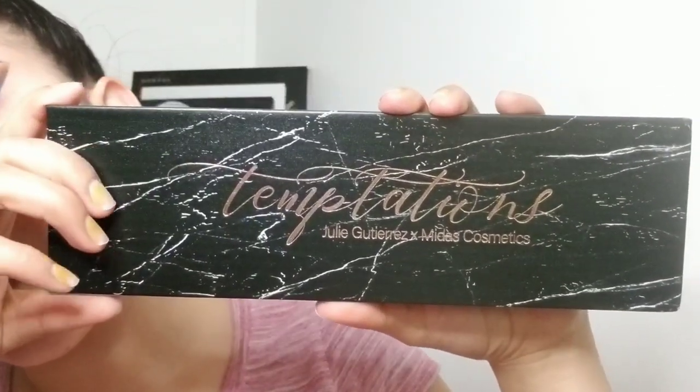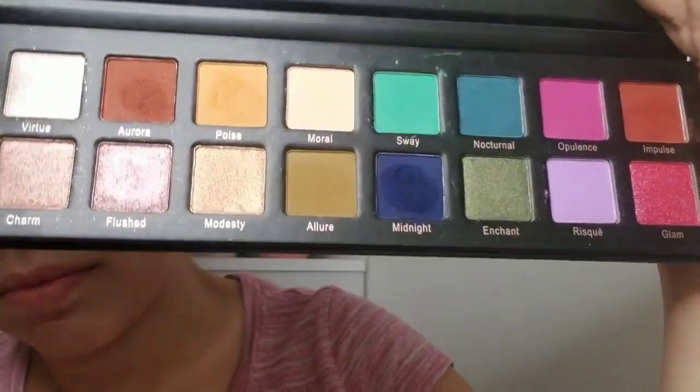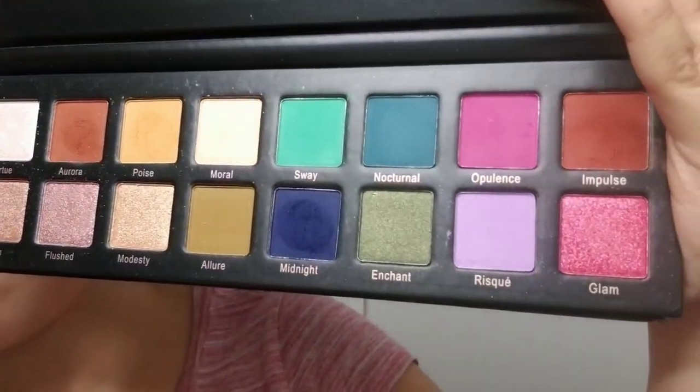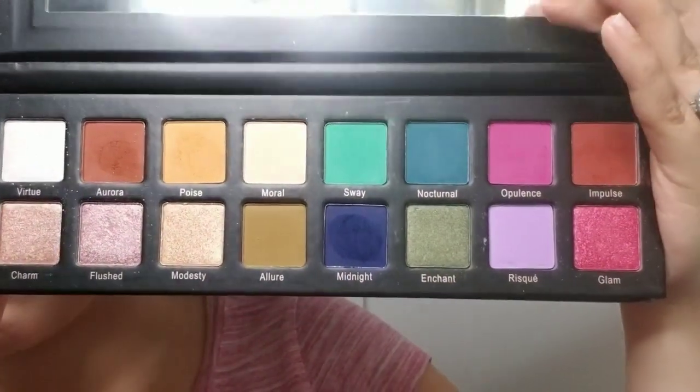Alright, my tinies, we're going to start with this palette Temptation from Midas Cosmetics, and look at how gorgeous this palette is. It's just beautiful. I absolutely love it. You've got your cool and neutral tones or warm tones, whatever, but they're so pretty.